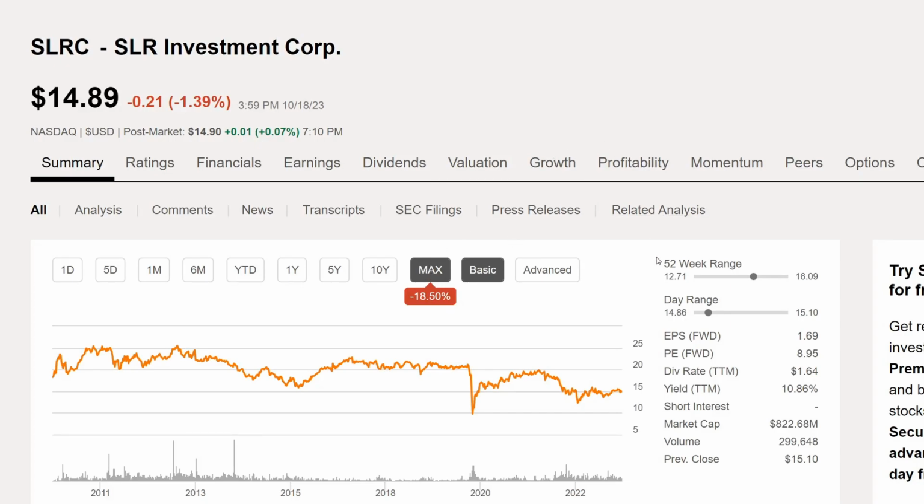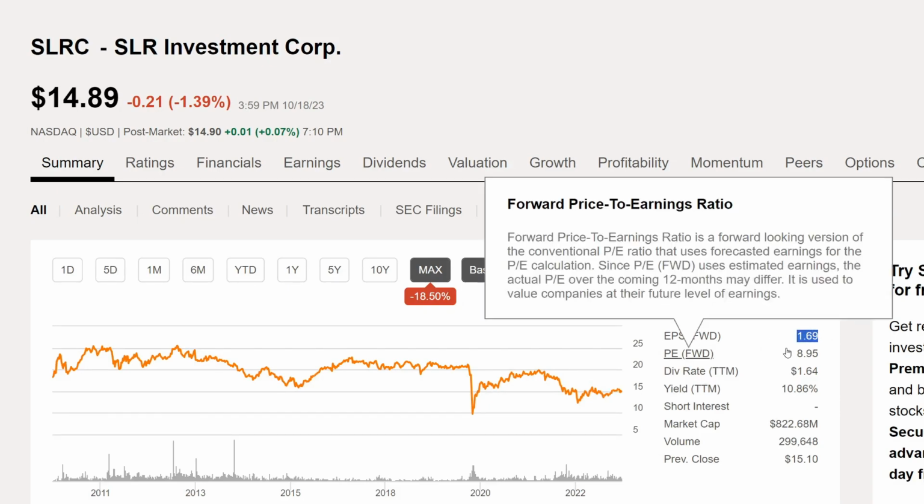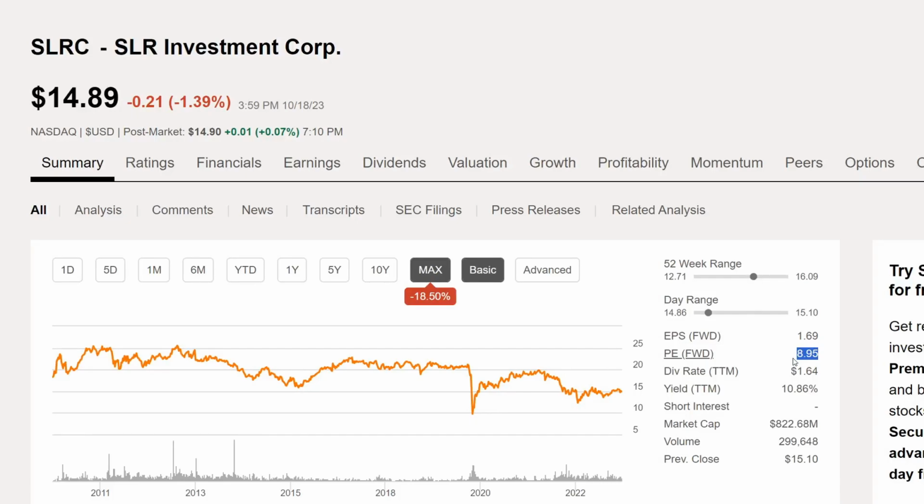You'll see here the 52-week range. The 52-week low is actually $12.71, and the 52-week high is $16.09. They're currently trading closer to the 52-week high. EPS is 1.69. PE is 8.95. Dividend rate is $1.64. The yield is 10.86%, very large dividend yield, but the market cap is very, very small. It's 822.68 million market cap.